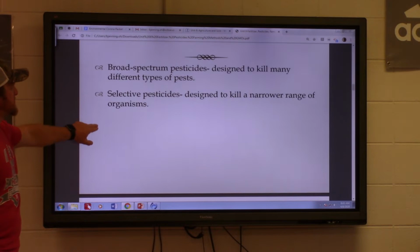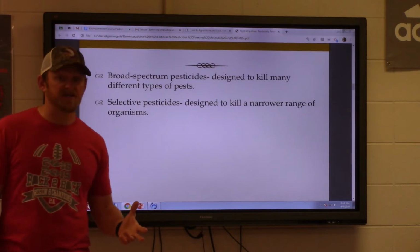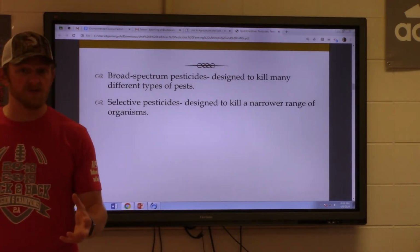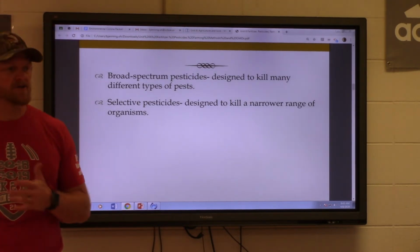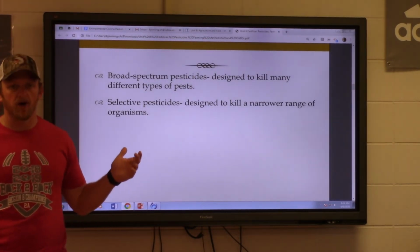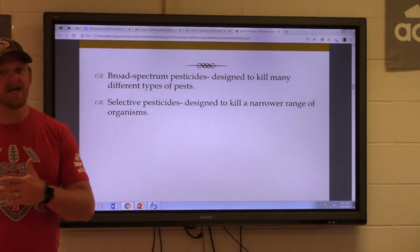Broad spectrum pesticides and selective pesticides. Broad spectrum, designed to kill many different types of pests. That's a lot of times what you're going to see your farmers use, unless they're using one type of crop and they know what animals are getting on there. But a broad spectrum, you have many things planted in your garden. That 7 Dust would be a broad spectrum because it's going to kill many different things.